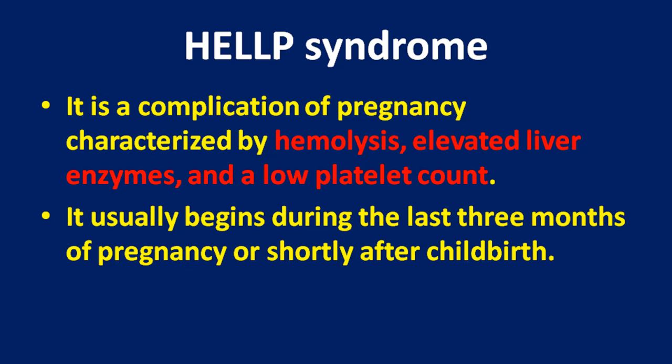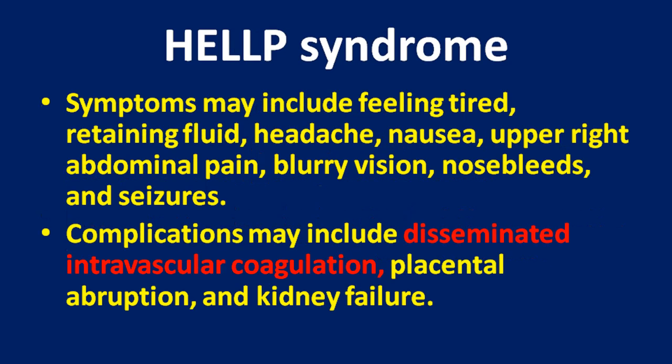Another important term is HELLP syndrome. It is a complication of pregnancy characterized by hemolysis, elevated liver enzymes, and low platelet count. It is usually seen beginning during the last 3 months of pregnancy or shortly after childbirth. Symptoms may include feeling tired, retaining fluid, headache, nausea, upper right abdominal pain, blurry vision, nosebleeds, and seizures. Complications may include disseminated intravascular coagulation (DIC), placental abruption, and kidney failure.